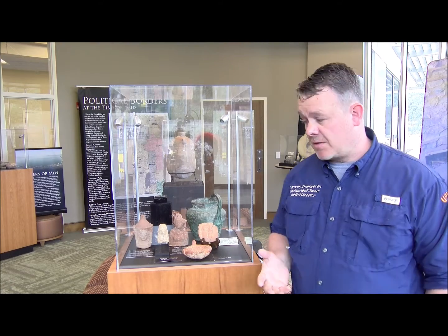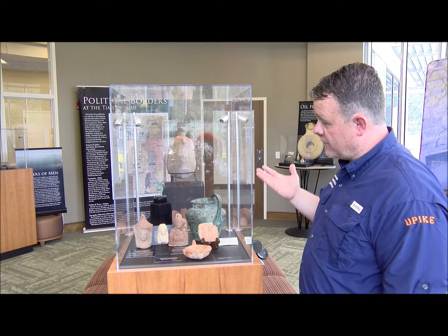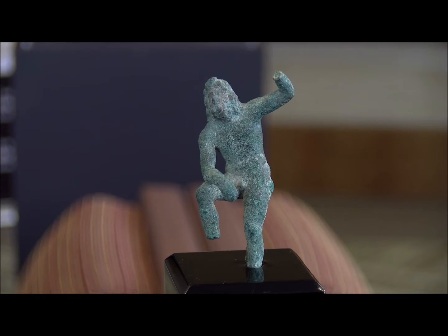On display here in our case of Roman gods, we have several figures from around the 1st century. My personal favorite is at the top, the small bronze statue. This is the big cheese, as I like to call him. This is Zeus or Jupiter.